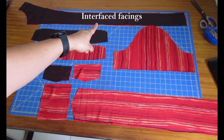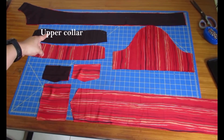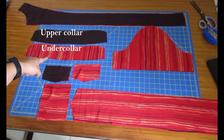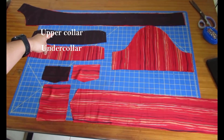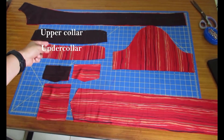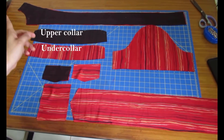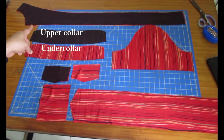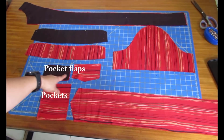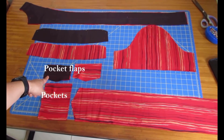Up there on top are the facing pieces for the dress. They are both interfaced. That is the upper collar that has been interfaced and the under collar that hasn't been interfaced. Upper collar is slightly larger than the under collar to favor the seam rolling towards the back so that it's not seen when you're wearing the dress. I think that's excellent that it's been drafted that way. These are the pocket pieces. That is what goes on the dress, and the little flaps. There's 4 pieces to cut out and 2 of those need to be interfaced.